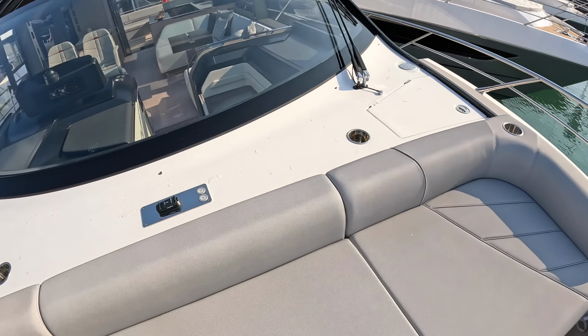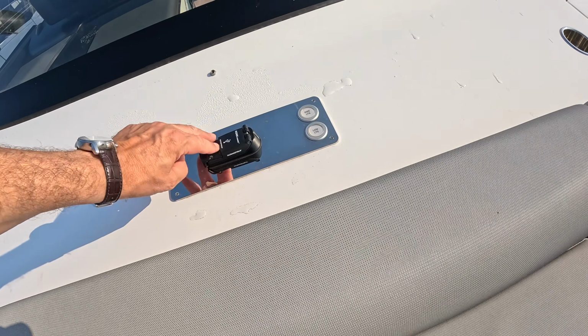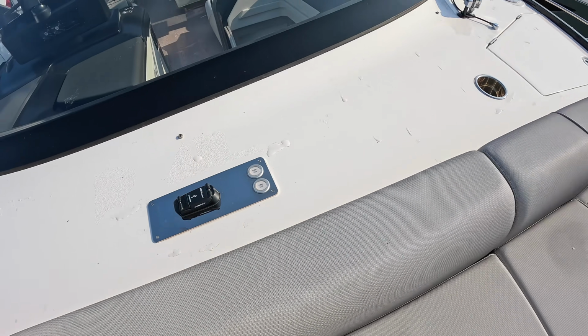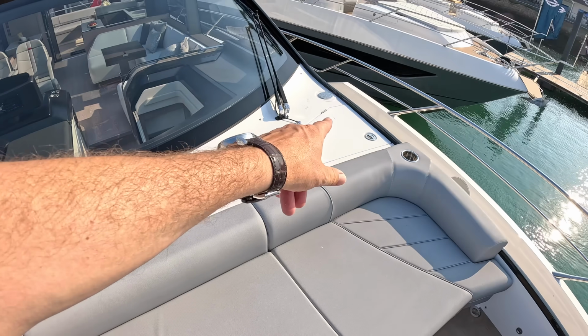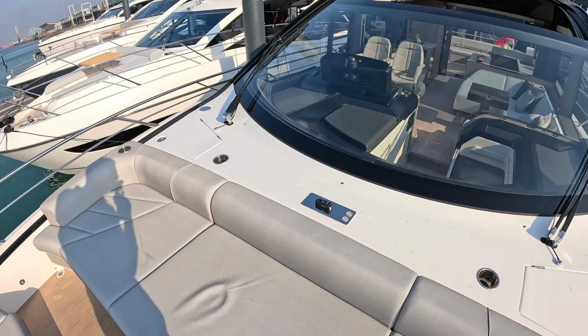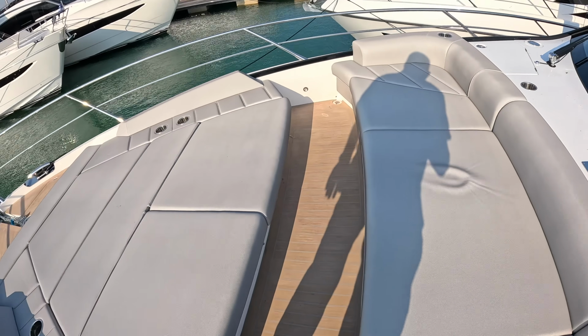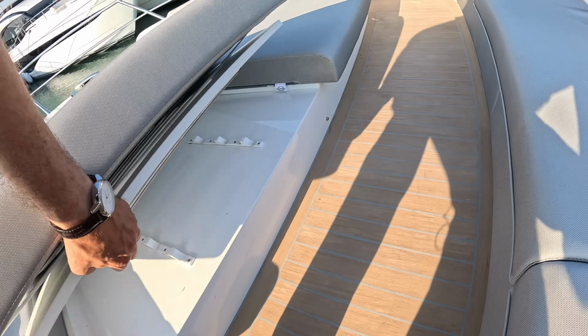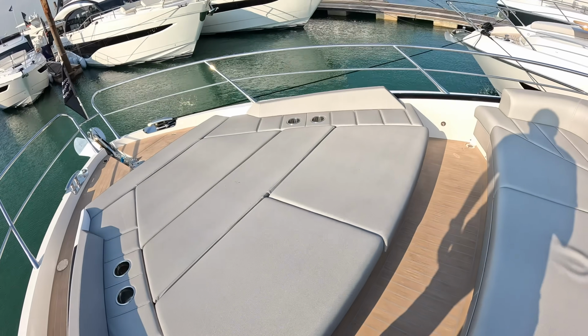There's a little ScanStrut charger. That's basically USBs live underneath here, so you can plug your phone in if you want to. We've also got storage areas down here. Those little silver discs, there's one each side, are poles for a bimini. So if you want to shade this area, you can do. And then these are lift up sections at the back here. You can see these like this. So if you want forward facing sunbathing, then you've got it.